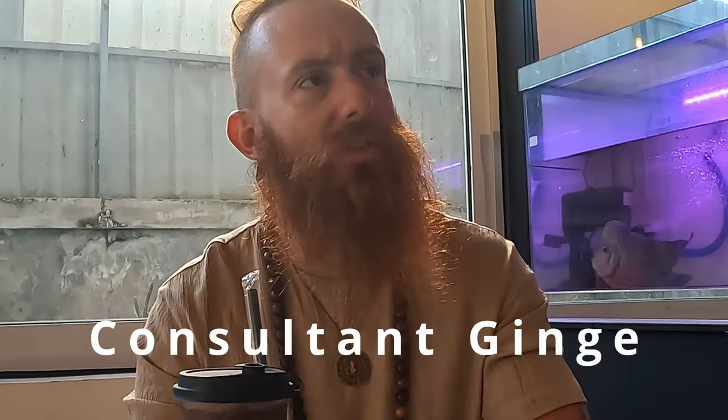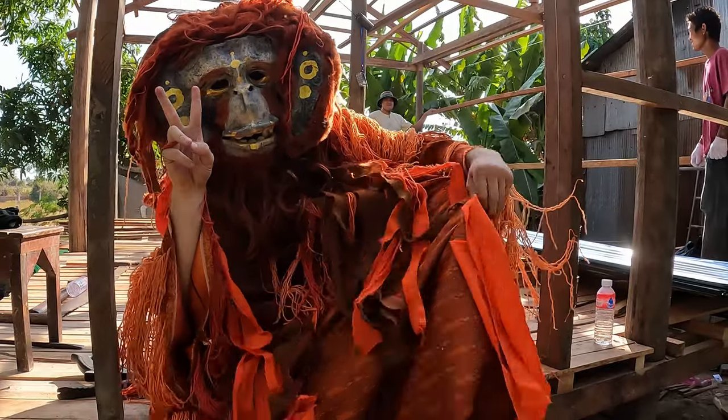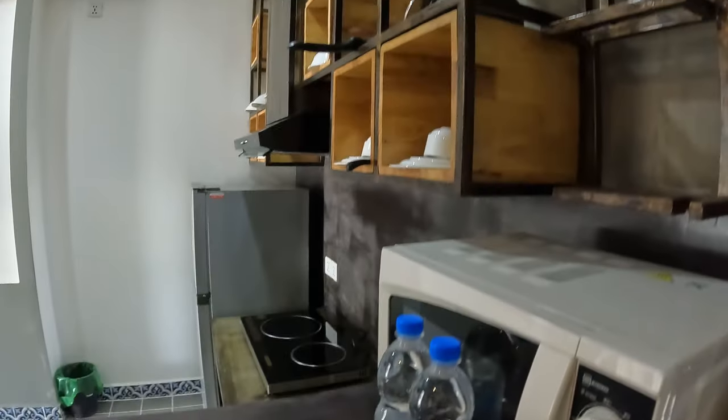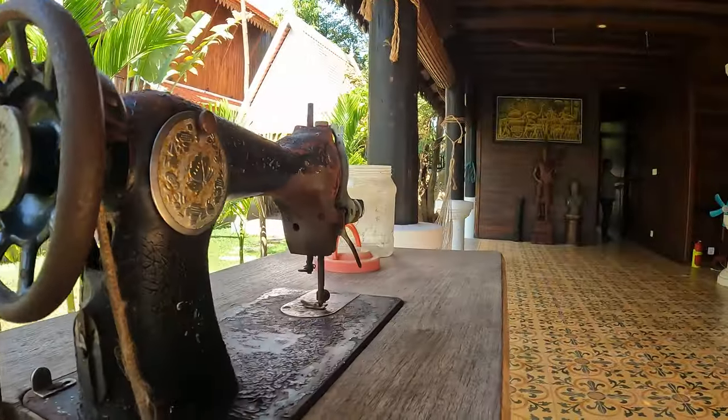My name is Ginge, or again, you can call me Consultant Ginge. So last week, Bongo and I were building a very rural house for a beautiful Khmer woman. She's happy. Week before that, we showed you some more higher priced properties. This week is going to be some cheaper ones, ones that are more on my level, more affordable for those of us coming here who want to have that extra leftover money and not pay almost the same rent as you would in some parts of your home country.